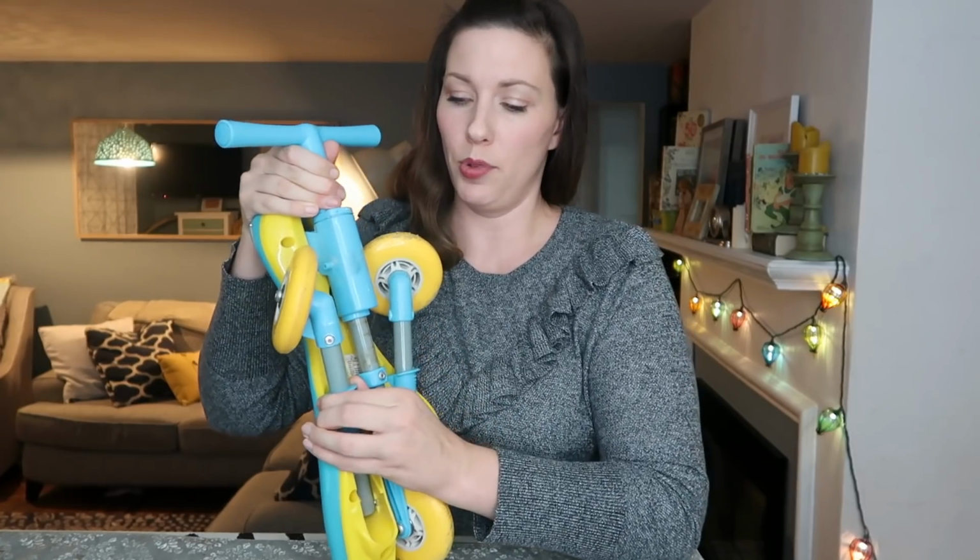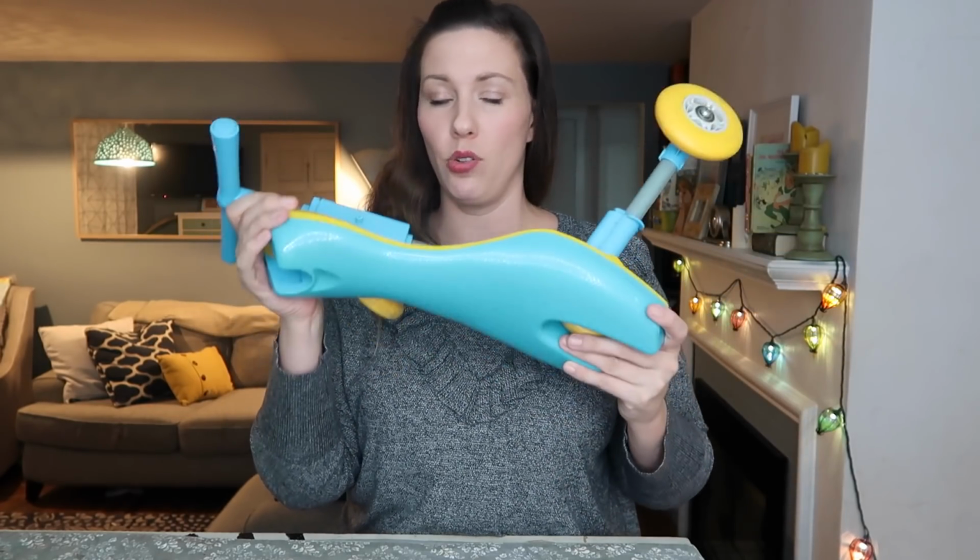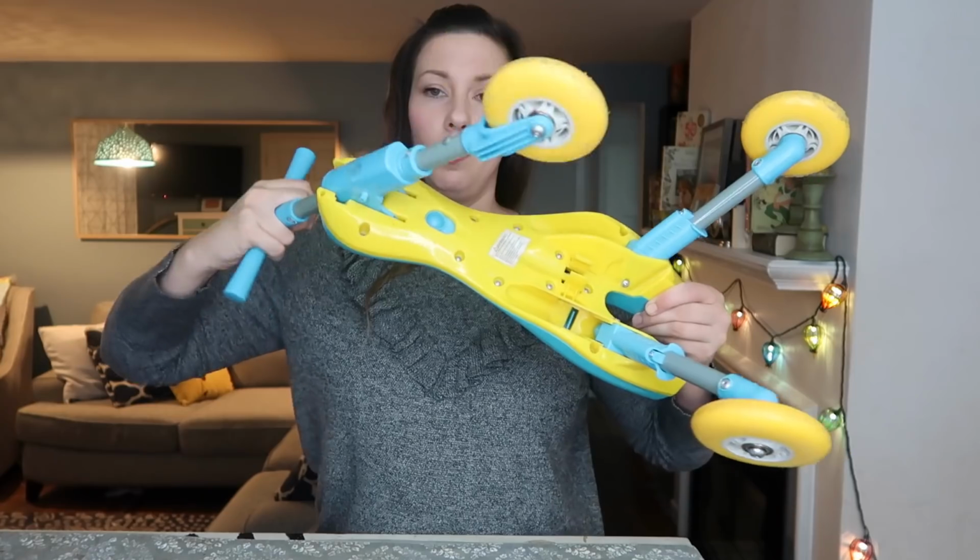Luca got this for his first birthday as a ride-on toy. Obviously it folds up so it's easy to store in small places. The wheels just pop up, you lift this up, and it pops right out like that, and then it locks into place. The handle is a little bit trickier to get out, so it does take some maneuvering, but I think they have to do that in order to make it as sturdy as it is. When it's all set up, it looks like that. Still very, very small and portable.